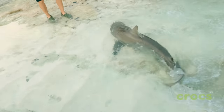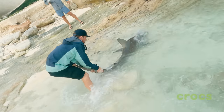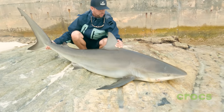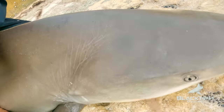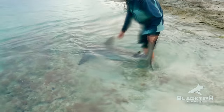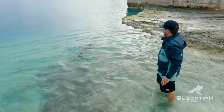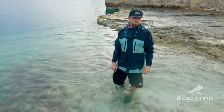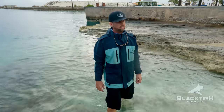Right. Come right to me. Look at this reef shark right here. That is a big reef shark. Oh my gosh. We're gonna get the hook out and let it go. Ah, here we go. Release. Woo! Dude. That shark worked me, bro.